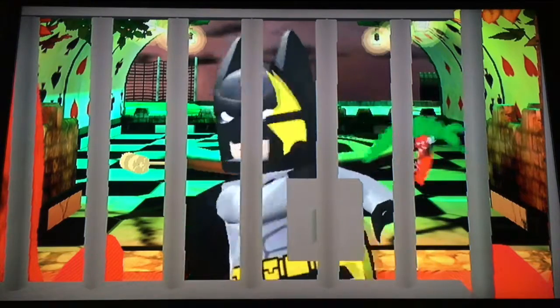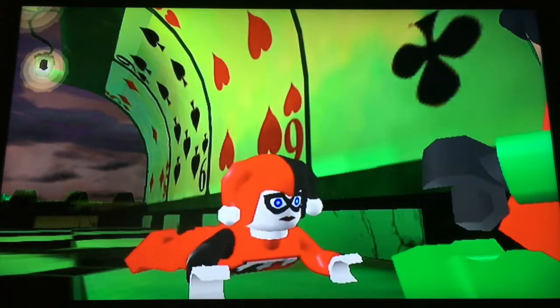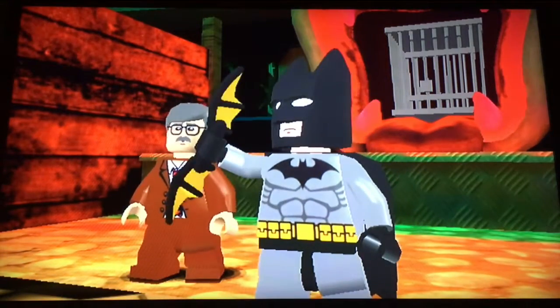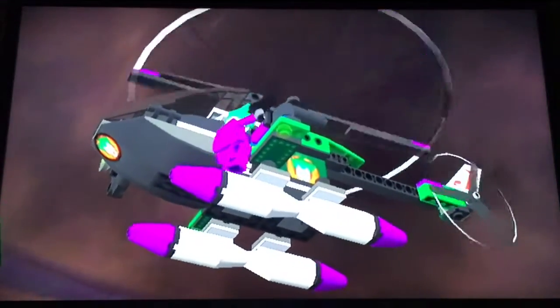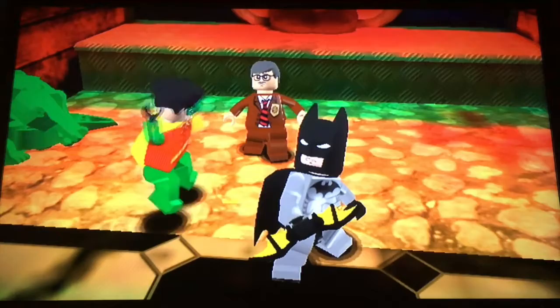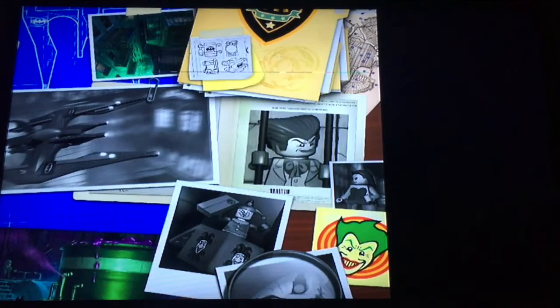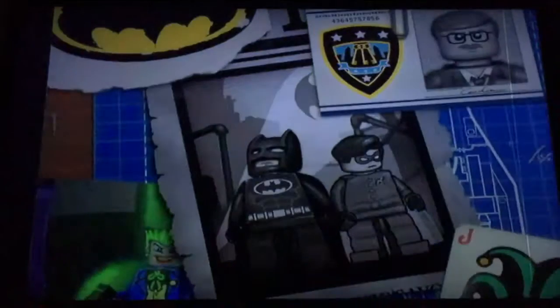Ah! It's a crocodile! I used to think that the Batarang would help with that. I like that scream. What was that? Hey! Birdman! I wonder if this was all concept art.